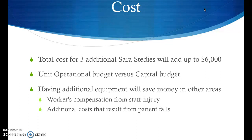Additionally, by preventing falls, we will save money in costs that we do not get reimbursed for. We are not reimbursed for costs that are required as a result of a hospital-related ailment. For example, imaging that would be required after a patient fall would be a cost that we will not be reimbursed for and the patient will not be charged for.